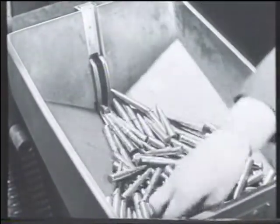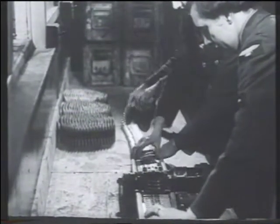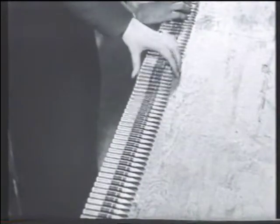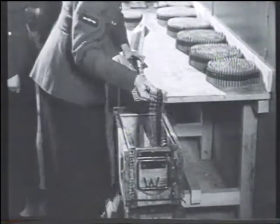The Spitfire required 2,400 rounds of .303-inch ammunition for its 8 Browning guns. Belts are made up with either armor-piercing, incendiary, or ball ammunition. The last 25 rounds were usually tracer to warn the pilot he was running out. Each gun had a 300-round belt, which was loaded into a box magazine.